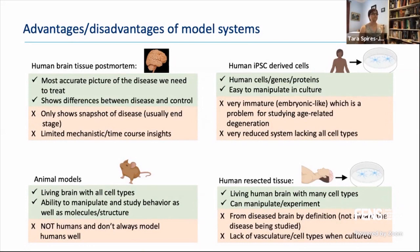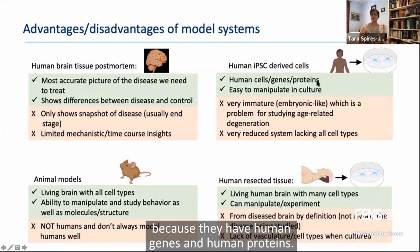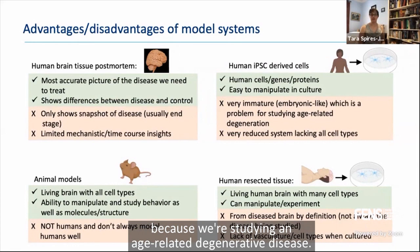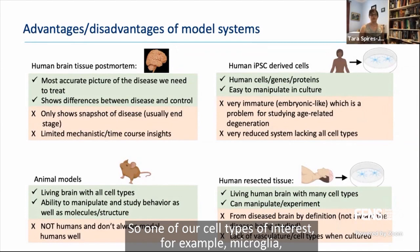When we look at iPSC-derived cells, they have a lot of potential because they have human genes and human proteins. They're very easy to manipulate when we have cells in culture, but they are very immature, sort of embryonic-like, which is a real problem for our field because we're studying an age-related degenerative disease. And of course, they're a very reduced system. One of our cell types of interest, for example, microglia, behave very differently when they're in a dish than when they're in a brain.